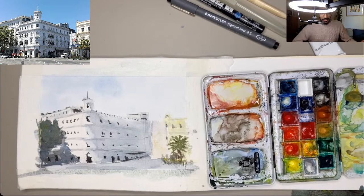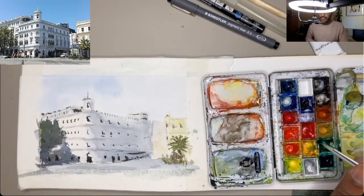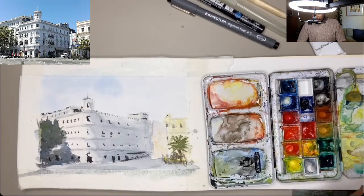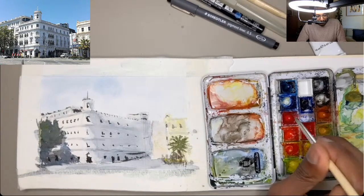Alright, I'm quite happy with these two buildings now. And now we are going into even smaller details. What would they be when we look at this? The smaller details would be the people, those little umbrellas, and the cars. I haven't fully decided on whether I'm going to add cars or not yet. Let's add the umbrellas. They look fun.